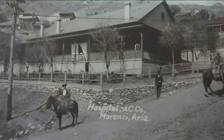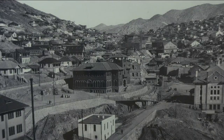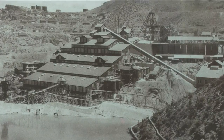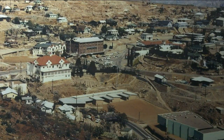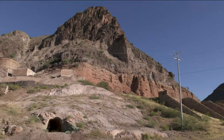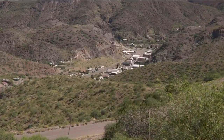Eventually they ran out of ore that was economical to mine underground, and Phelps Dodge bought everybody else out and started mining open pit. It's been going ever since. Old Morenci was torn down and gone. The town itself became the pit. The reason Clifton is still here is because the mining was further up the canyon where the underground mines were. They just built a town around the area.